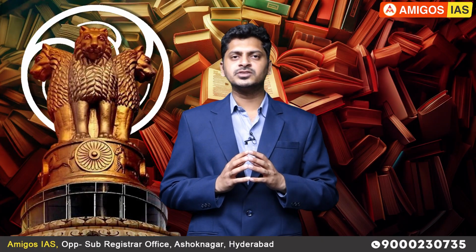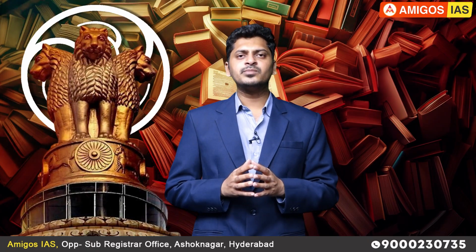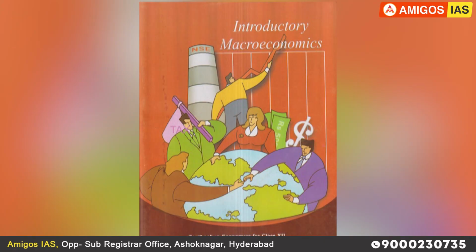With respect to economy, if you're facing much difficulty or you feel that economy is very difficult for you to understand, then you can start with class 9 and 10, which are very basic in nature and will give you very basic knowledge. Whereas you have the class 11 NCERT, which is Indian Economic Development, and we have the class 12 NCERT, which is Introductory Macroeconomics.